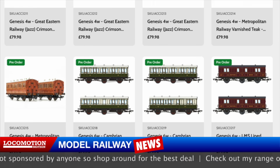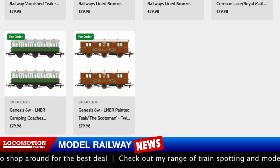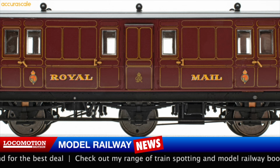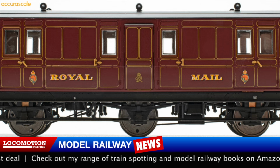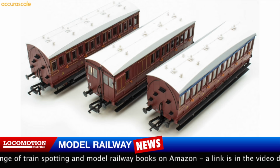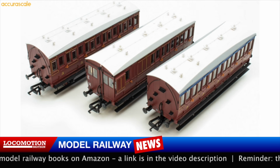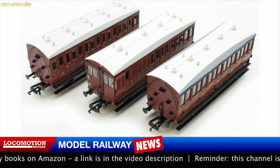already there's a wide range of quite interesting livery options that are really pushing the level of finish to the extreme. These really look like it'll be an interesting project, but these do enter a rather crowded market for this kind of coach in stock. You'll only be able to get these direct from Accurascale, and they're coming in twin packs for £79.98 and are expected in Q4 2026.